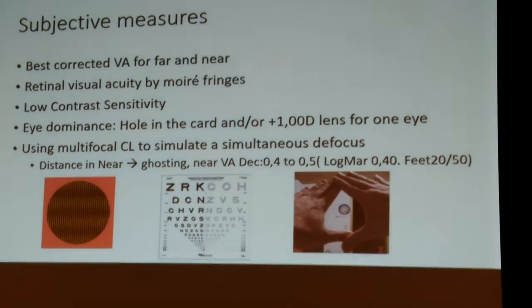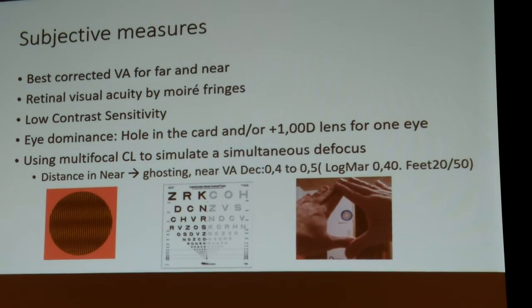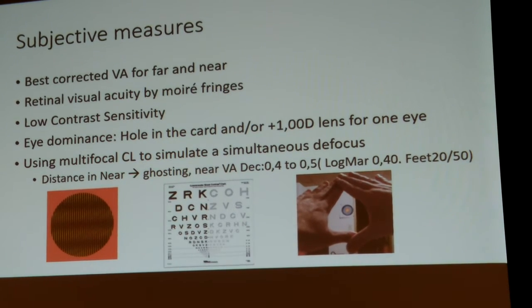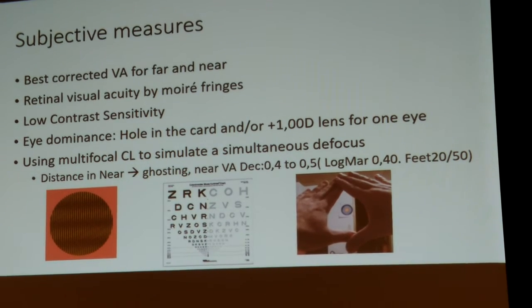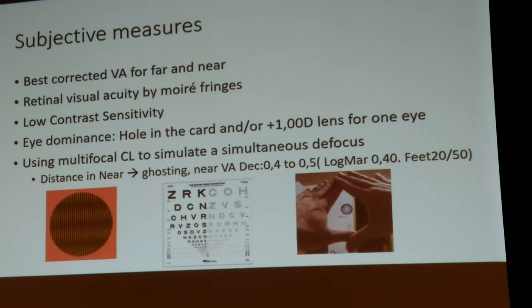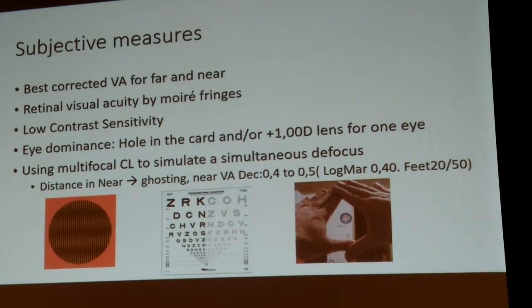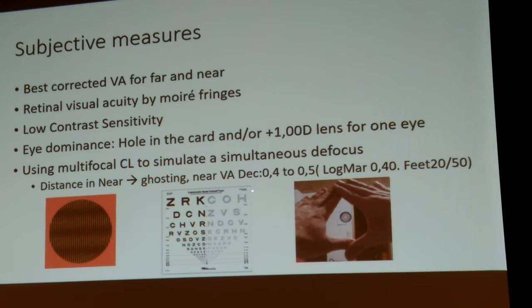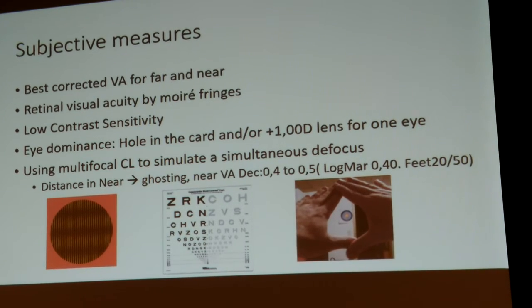And if acuity preoperatively is still good enough, we often make a little test with multifocal soft contact lenses, just to make sure that they can cope with the simultaneous image. And it's quite a nice test with these multifocal lenses. The near acuity is usually somewhere between 0.4 and 0.5 in presbyopic people, and you can tell them this is how it will be after the surgery. So 0.4, that's enough for reading a newspaper.